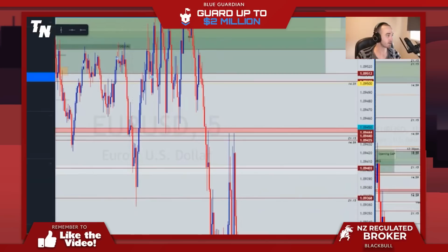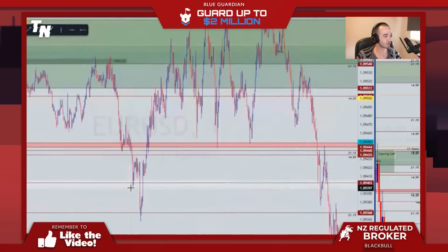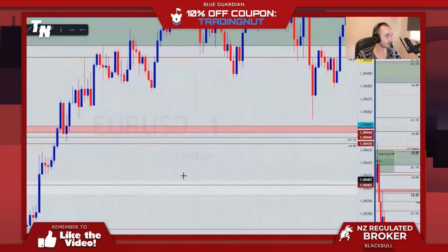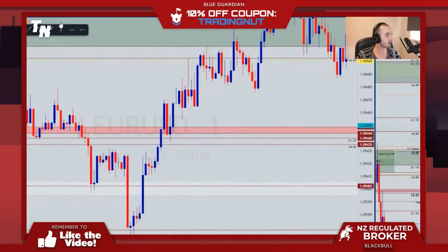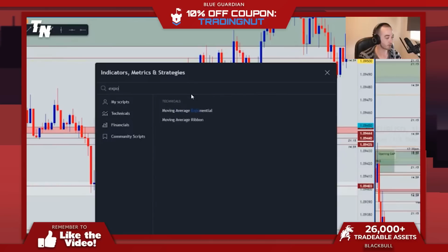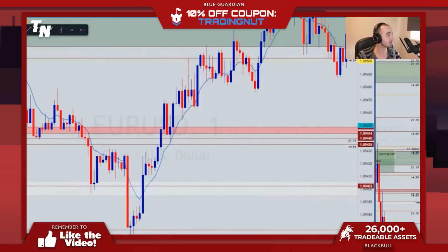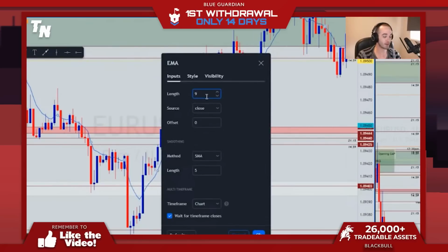Again, let's pull this down to the 1 minute chart, and let's put these moving average indicators on that I never use, because I'm looking at price itself. I'm not looking at the exponentials. And again, let's make this whatever. I'm going to make this a random number, 50. And I'm going to make this next one, let's say 9.